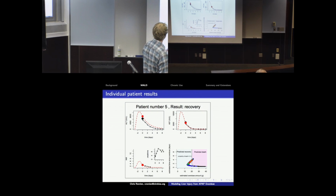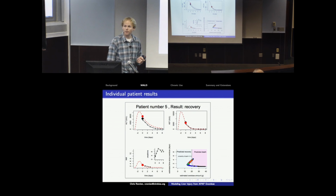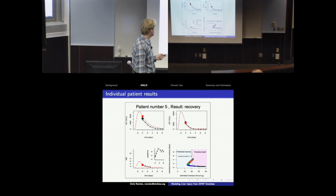Okay, so I also have plotted the ALT, AST, INR, and creatinine time series. More about this: this is a confidence region for time since overdose and overdose amount. So it's a least squares problem, right? We're looking at other overdose amounts and times since overdose that also give a good fit to the data, okay?